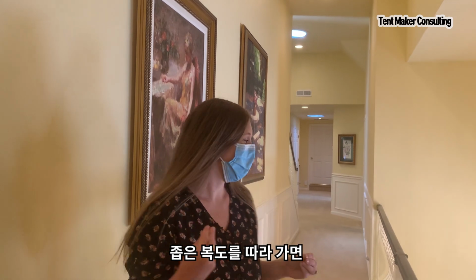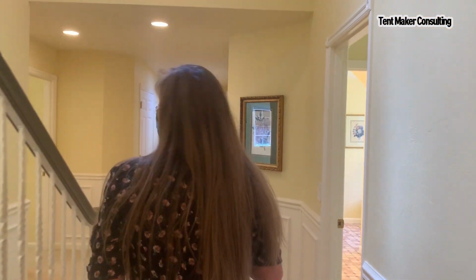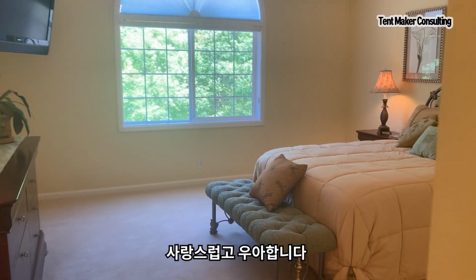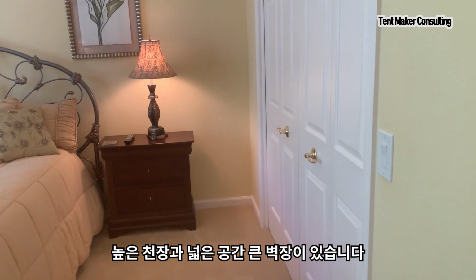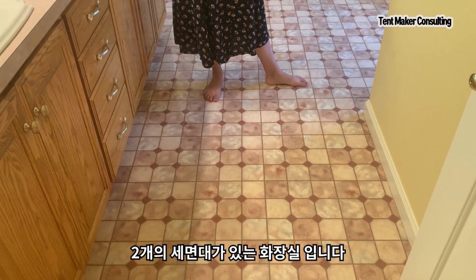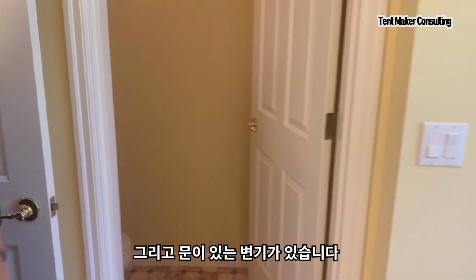All right, so this is the little catwalk that I showed you a second ago to the rest of the bedrooms. Bedroom number one. This one's so lovely. It's gorgeous. It has that huge vaulted ceiling. It has lots of space. It has a giant closet. And it's also connected to a little bathroom with a sink. There's a shower. And look at that tiling. That's so cool. And a closed off toilet.